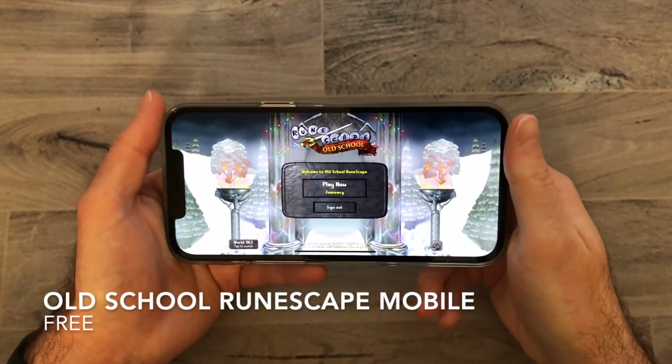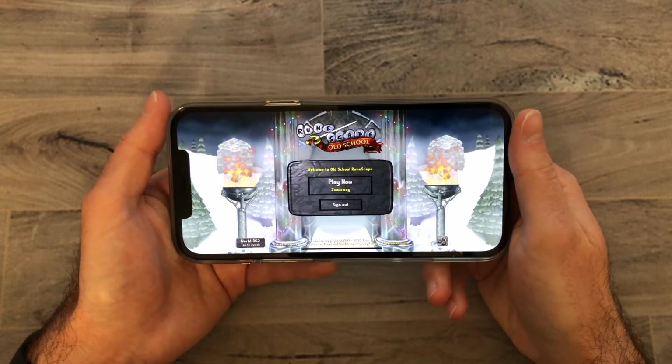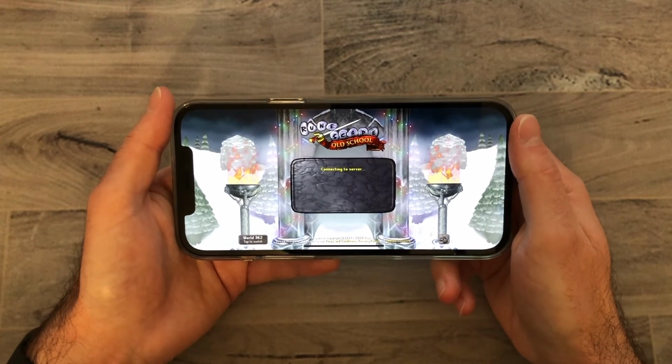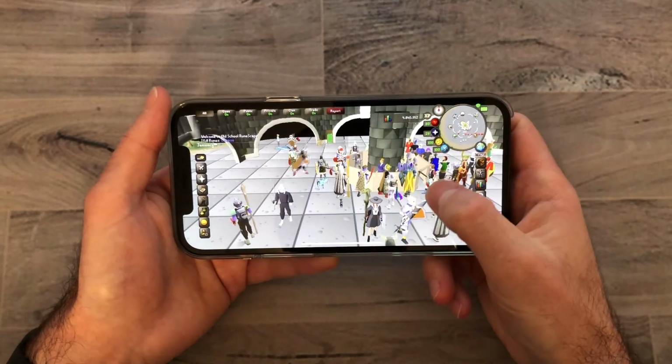So the next app in the list is Old School RuneScape Mobile by a company named Jagex, and what it is it's a mobile way to play the full-featured version of Old School RuneScape that's available on the desktop, PC, and Mac. So Old School RuneScape Mobile is actually what I kind of credit with getting me back into Old School RuneScape. I played the original version of RuneScape way back when I was probably in middle school, and kind of on and off since then.